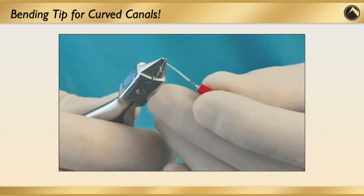If you're working in a posterior tooth, for instance, a mesiofacial canal of a lower molar where that canal is sometimes hidden up underneath the cusp tip, you'll want to use a bending instrument to bend the plastic instrument so that you can get it into the canal space.